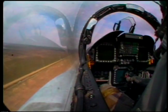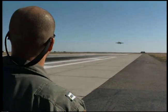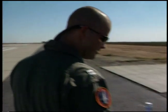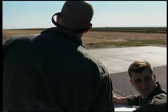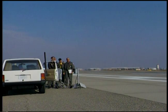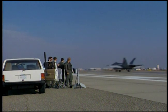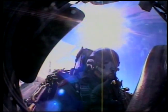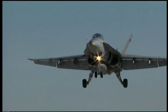Today, the technology is more sophisticated, but the job is still very basic. Watch and direct every landing. Make sure every landing is safe. Their vantage point is mere feet from the touchdown point. Today, that's a runway. Next week, it'll be a carrier deck.